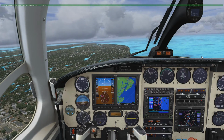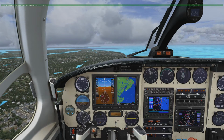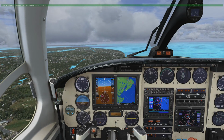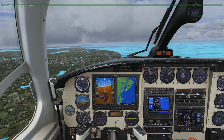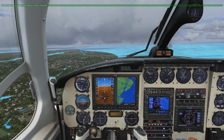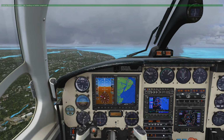I don't want to have to turn at the last second either, man, with the glitching that we always get. That makes things also not fun. Alright, I'm gonna go ahead and pull back on the power a little bit. We're already low. I'm gonna go ahead and drop the gear.